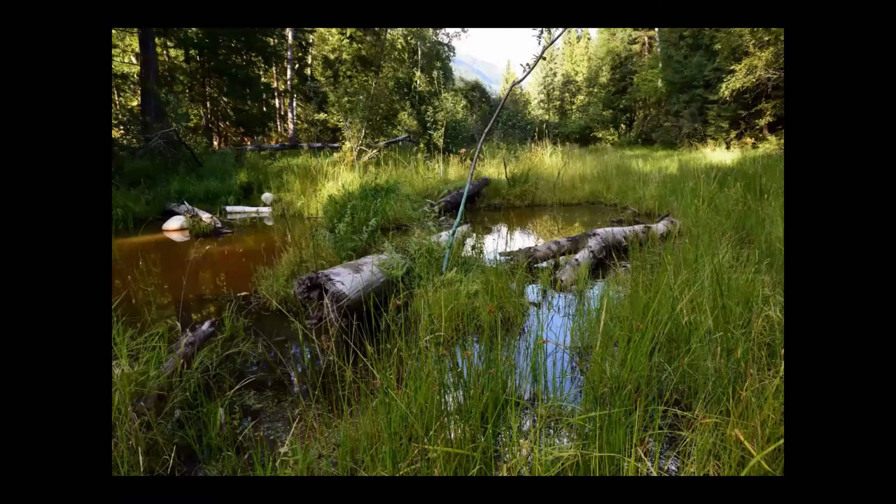Constructed or natural? All right. The BC Wildlife Federation helped build this wetland on the Tullaberry Farm in 2013 for only $1,500. Pretty good deal right there. Okay, so you've seen some pretty attractive wetlands. Now let's look at an ugly wetland right here.